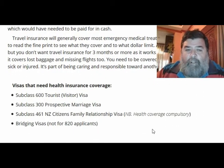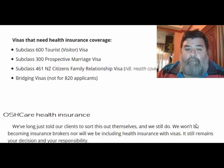Visas that need health insurance coverage. Subclass 600 tourist visa. Subclass 300 prospective marriage visa or fiancee visa. Subclass 461 New Zealand citizens family relationship visa, and note that health coverage is compulsory for those. Bridging visas, but not for 820 applicants.